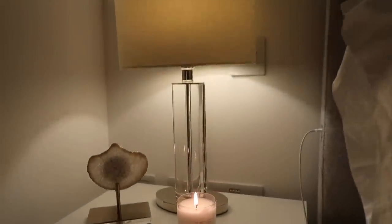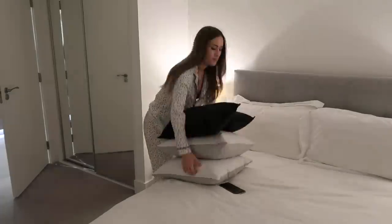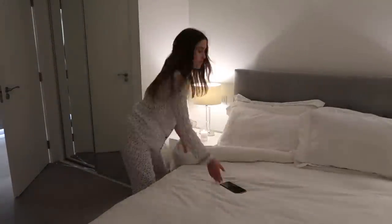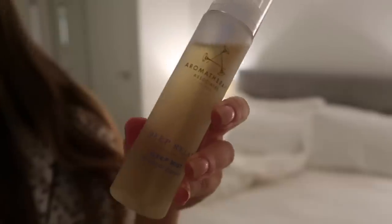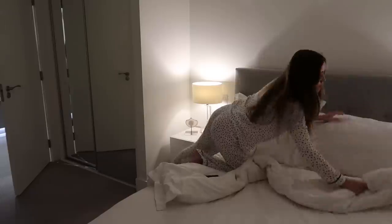So now it is around 10:30 and I will go into my bedroom, make it all cozy, get rid of the pillows that are on my bed and spray it with my aromatherapy sleep mist. This just smells so lovely and it really puts me in that sleepy mood.